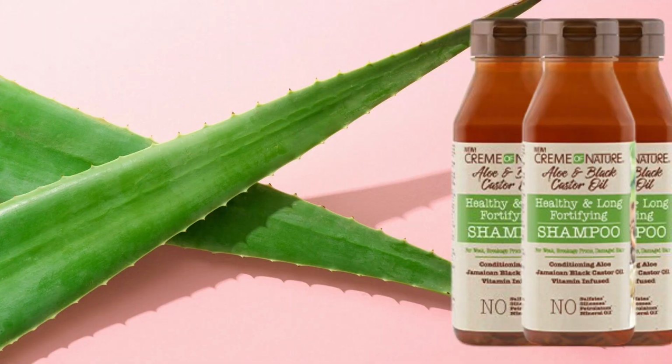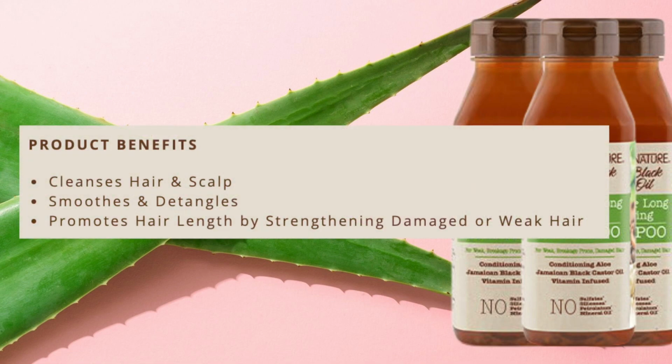So yeah, the state of my hair, it's currently in a twist out. These twists have been in 3 weeks, almost 4 weeks. There's been no product on it, but there is sweat from my workouts and a lot of general buildup, so it needs a good wash. The Healthy and Long Fortifying Shampoo is supposed to help smoothen and detangle hair, as well as promote hair length. It's got a smell. I can't put my finger on what the smell is.